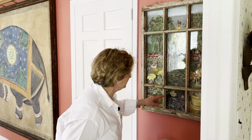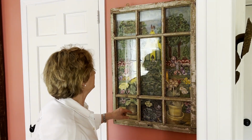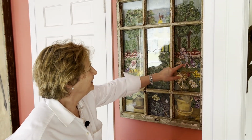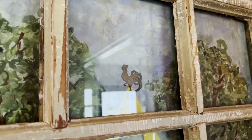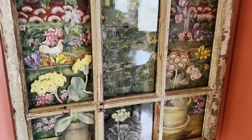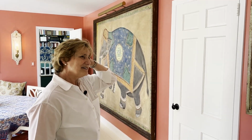Somewhere in here there's a little metal bird. I don't see it now, but I'm not wearing my glasses. But there's a little cat hiding there, and a chicken, and a goat. Oh, here's the bird. But I think she's painted the trees, but this is part of a wallpaper, and it's got three-dimensional qualities to it, which I just love. I just love her work.